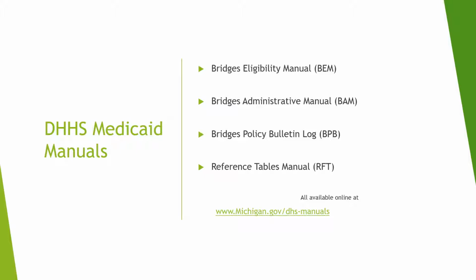The BPB is the Bridges Policy Bulletin log, and it contains definitions that assist with the understanding of the meaning and terminology used in other manuals, rather than including definitions for the same terminology in each item. And lastly, the RFT, the Reference Table Manual, is exactly as it's titled. It's the reference manual and includes the following: the RFS schedules and RFT tables. All of these are available online at www.michigan.gov/DHS-manuals.